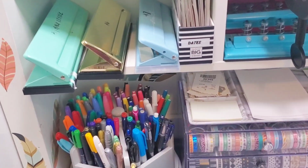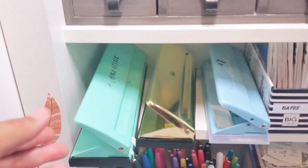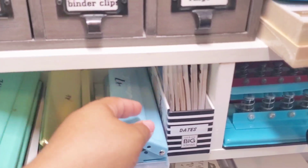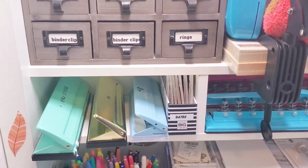And then here I just have my punches. So these are like round punches, and I just wrote on them. So A5, A6, and A7, because I do modify all of them. So each time I do it, I know what it is. I could just grab each punch.